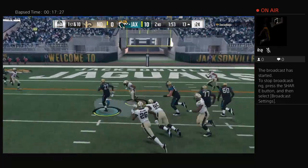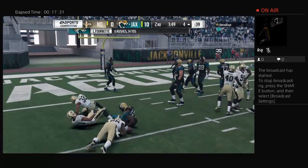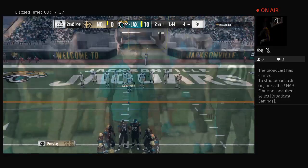Bortles going to run the draw with Fournette. And the stop will come inside the 5 at the 4. It'll be a pickup of 10 yards. And that'll bring up a second in just about a few inches here.